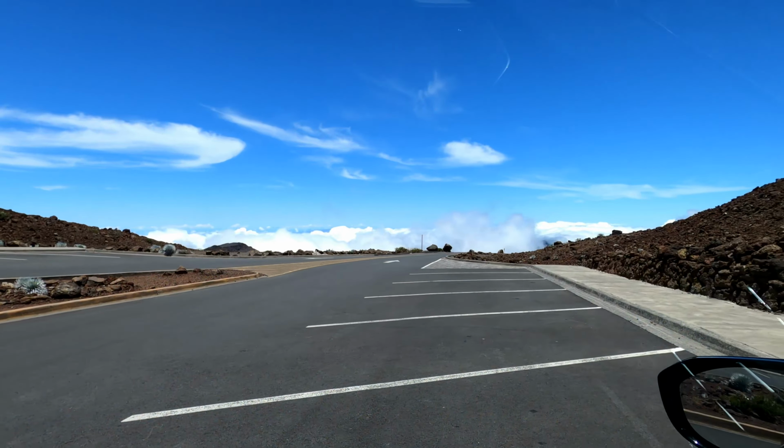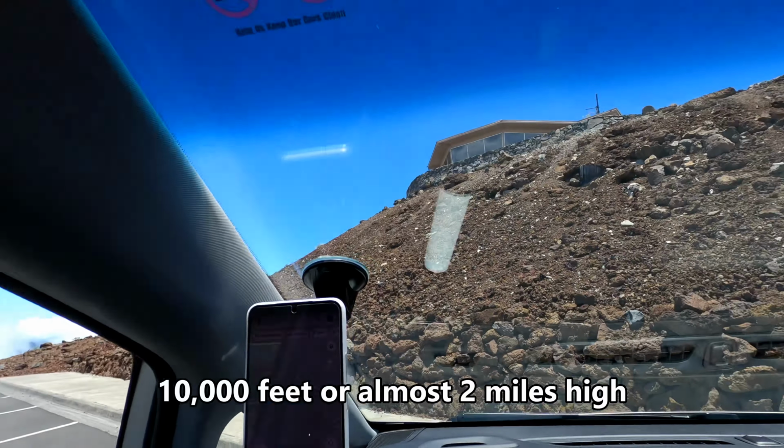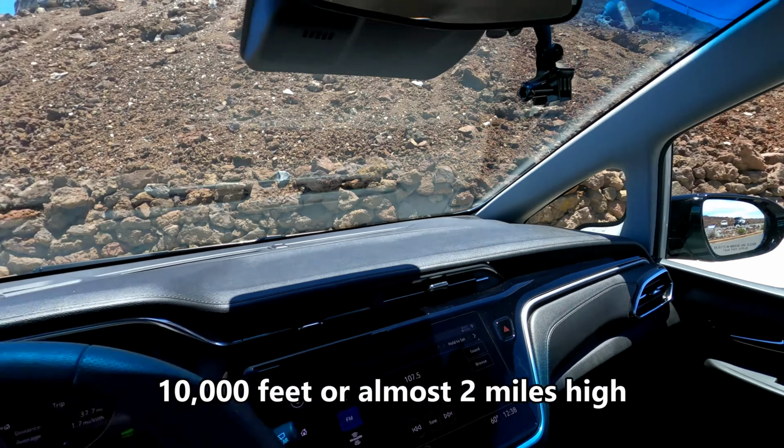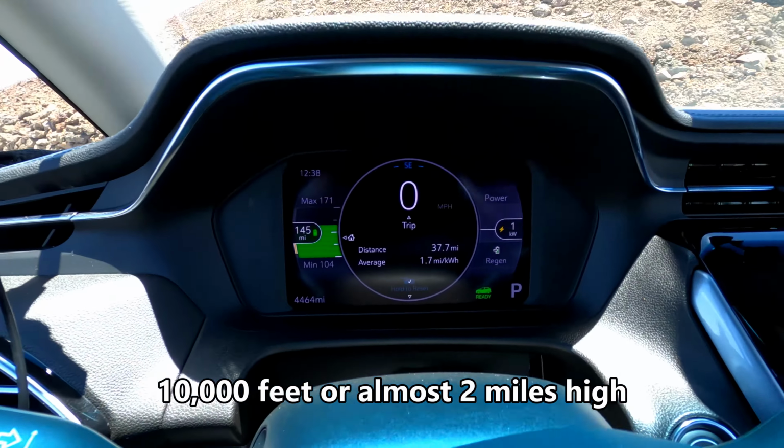Okay guys, we have arrived at the top of Mount Haleakala. It's about 10,000 feet up here and we are actually above the clouds. So here's some trip stats for you.